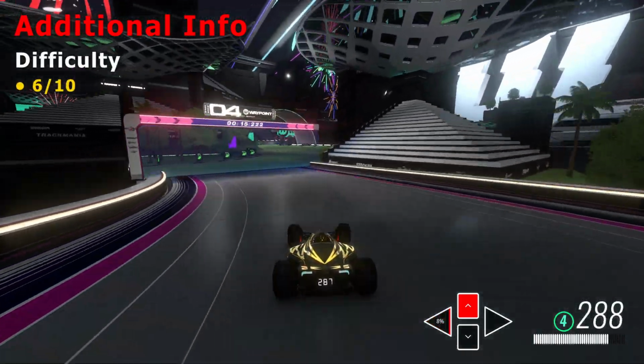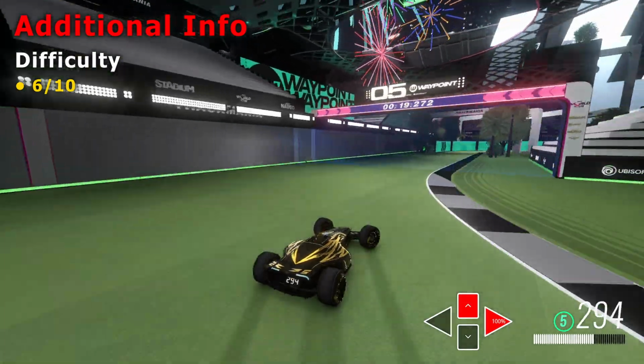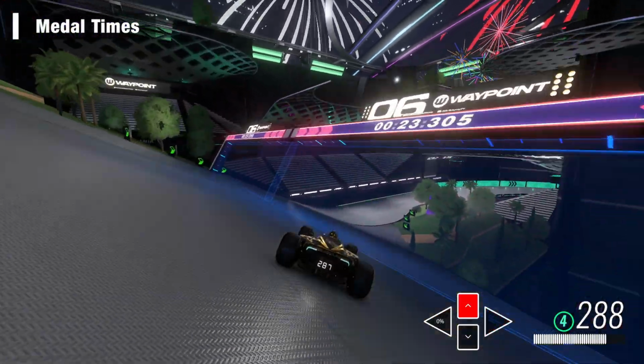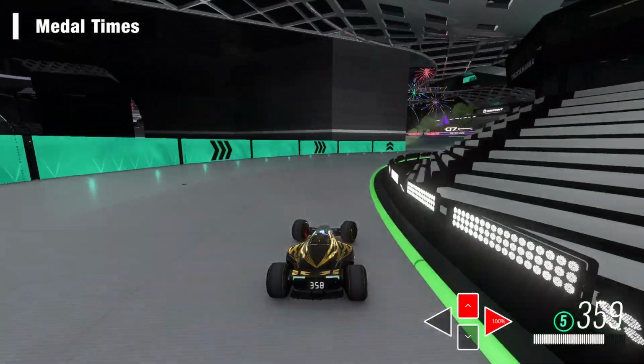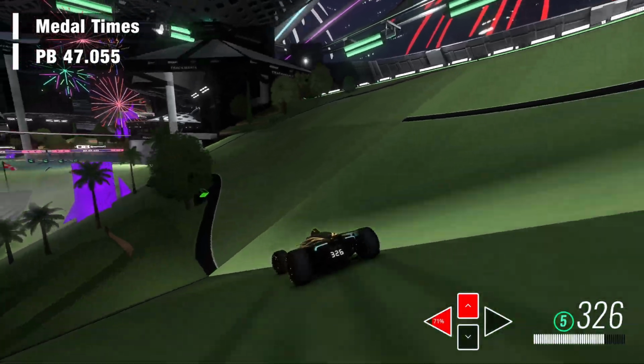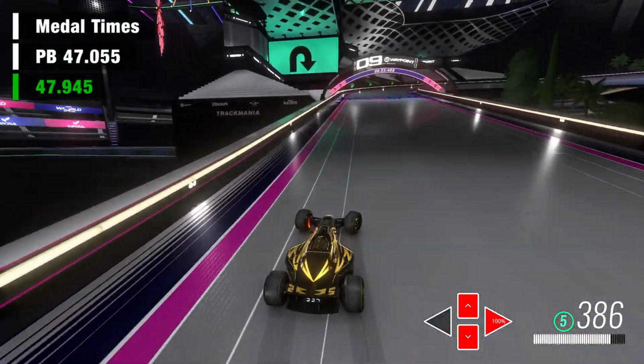As for the difficulty of the track, I found it slightly harder than an average track of the day, rating it a 6 out of 10. I felt the medal times were slightly easier than an average track of the day, with my personal best of a 47.055, coming in about 9/10 ahead of the author medal time of 47.945.